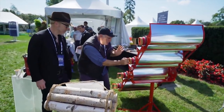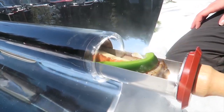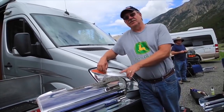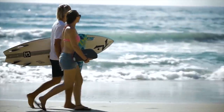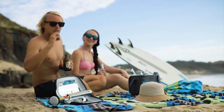GoSun has been making waves in outdoor cooking thanks to breakthrough vacuum insulated technology. You won't go hungry, and you're never out of gas. Our stoves are being used by more than 25,000 happy customers. We've created a full lineup of solar ovens, large and small, but everyone has been asking for a larger oven with the ability to cook at night.